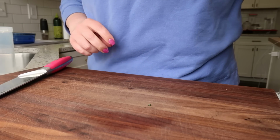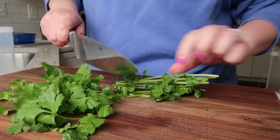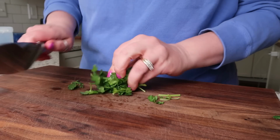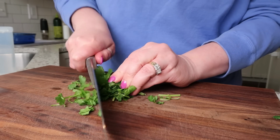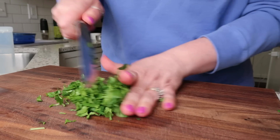So I want to make some pico for my fajitas. I don't have all of the ingredients yet. I'm still waiting on the tomatoes from the grocery store, but I can go ahead and start chopping everything up and getting it in a container to mix together.